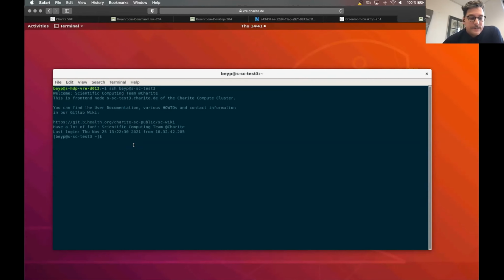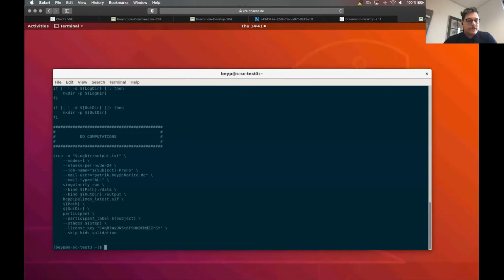So, and then we see that we're instantly connected and seamlessly integrated into the VRE, into the Charité high-performance computing environment. And we can then run standard Slurm jobs, for example, with provided batch scripts that will run our scripts and then again just run a Singularity container. In this case, our HCP pipeline container that we now want to use, that is computationally very expensive, to process the data using that cutting edge pipeline available within the HPC environment.